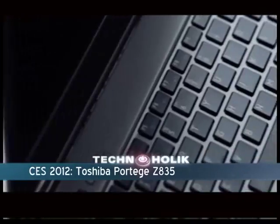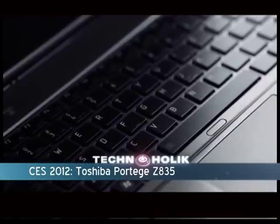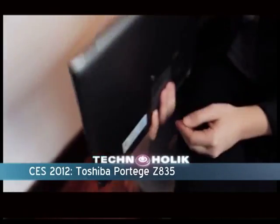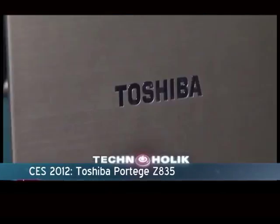Third comes the Toshiba Protege Z835. This is one gorgeous looking Ultrabook from Toshiba. It sports a second generation Intel CPU ranging from i3 all the way up to i7. It's also very thin at 15.9mm but solid because of its magnesium alloy exoskeleton.